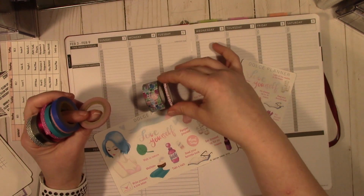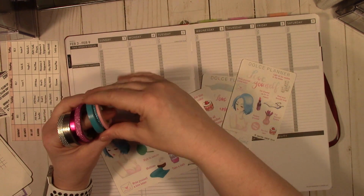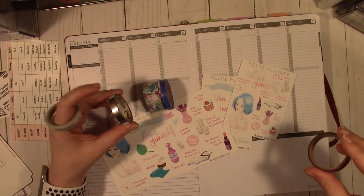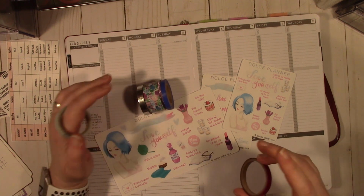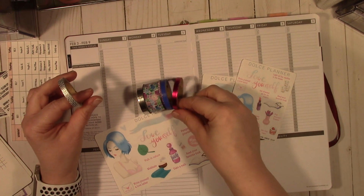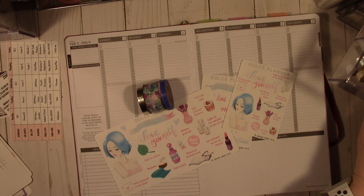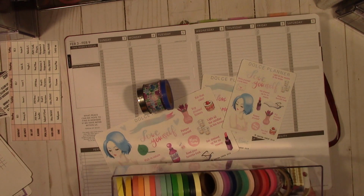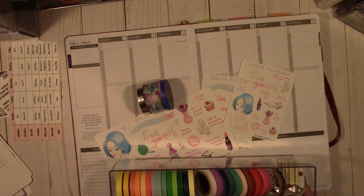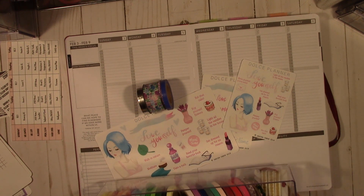I have this, I have this. If I decide I want a metallic in there, I have that. I wish I had like a purple, but I don't in this. I wonder if I have a purple over here in my stash. Oh. I have oodles and oodles of washi. I don't think I've got those. Okay, I may stick with what I've pulled. Maybe that's what I'll use this week.